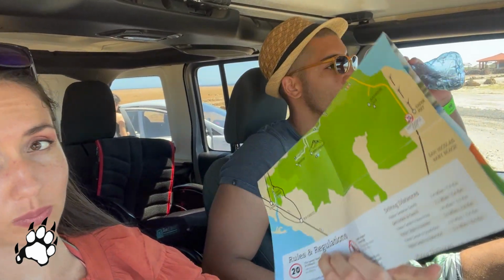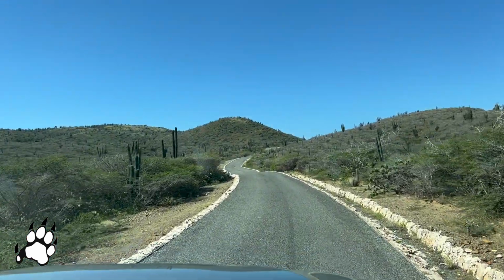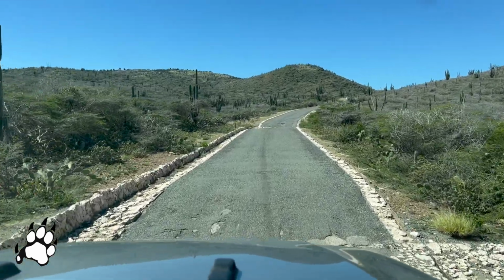And now we continue. Okay, that was not accessible. Our journey towards hopefully more accessible place. No, it's not accessible at all. I'm very afraid my tires will not last in this. Have to be careful. But let's go. This road is not for all cars.